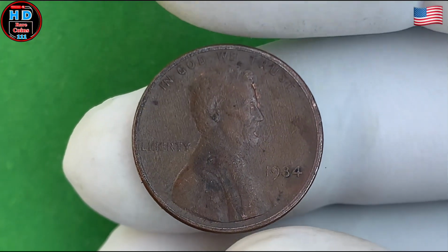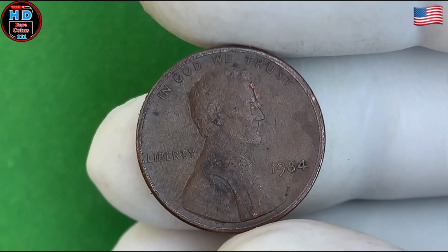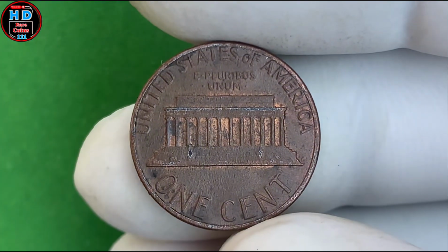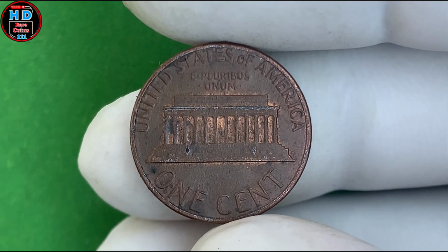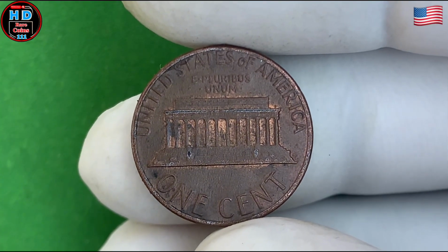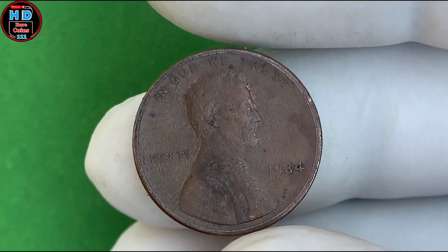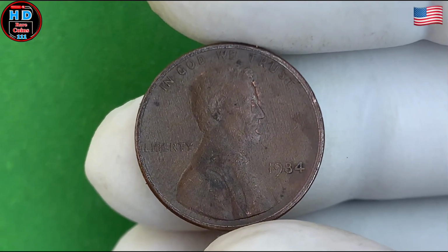To wrap things up, the 1984 Lincoln 1-cent penny may seem like just another ordinary coin at first glance, but it holds hidden potential for those in the know. Whether it's the coin's condition, a rare minting error, or the sheer rarity of finding an exceptional specimen, the 1984 penny has the potential to be much more valuable than most people realize. If you happen to find a rare 1984 Lincoln penny in great condition or with a minting error, you could be looking at a coin worth up to $40,000. That's $40,000 for a single penny, a price that's sure to make any coin collector's heart race. So, keep an eye out for those 1984 pennies. They just might be worth far more than you ever expected.